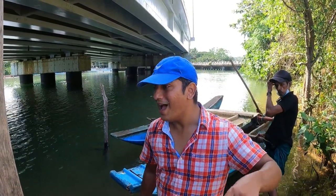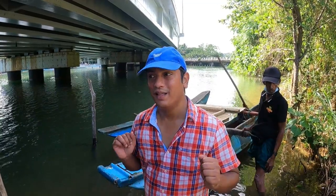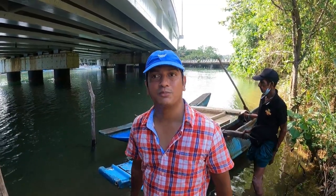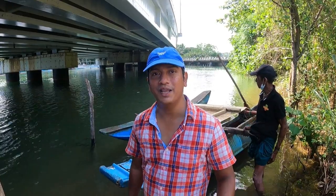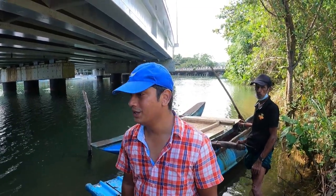That being said, I did not come to Sri Lanka all the way to catch mangrove jacks, but it was still fun. Hopefully we can get to other spots and explore more and catch maybe some big GTs and barracudas. Let's see how it goes. So anyway, stay tuned, guys.